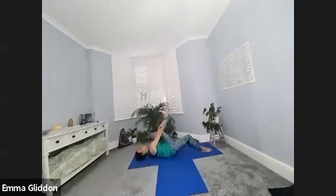Try and get that shin more vertical as you draw the knee down towards the ground, which it won't go there unless you're super bendy. So just in that general direction. And then both hands to the ankle or the foot, whatever you're doing. Having a bit of a stretch here. Oh, yes. And then we'll bring both feet to the ground.